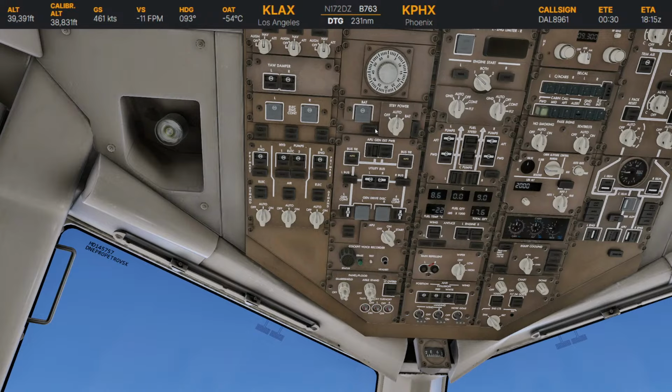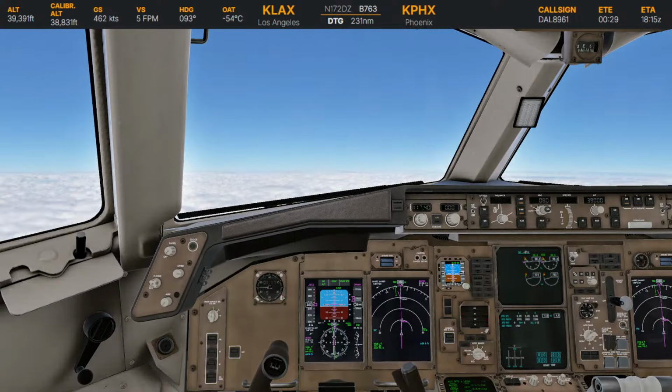X Enviro is not needed anymore for X-Plane based on the latest updates. Yes, I agree.